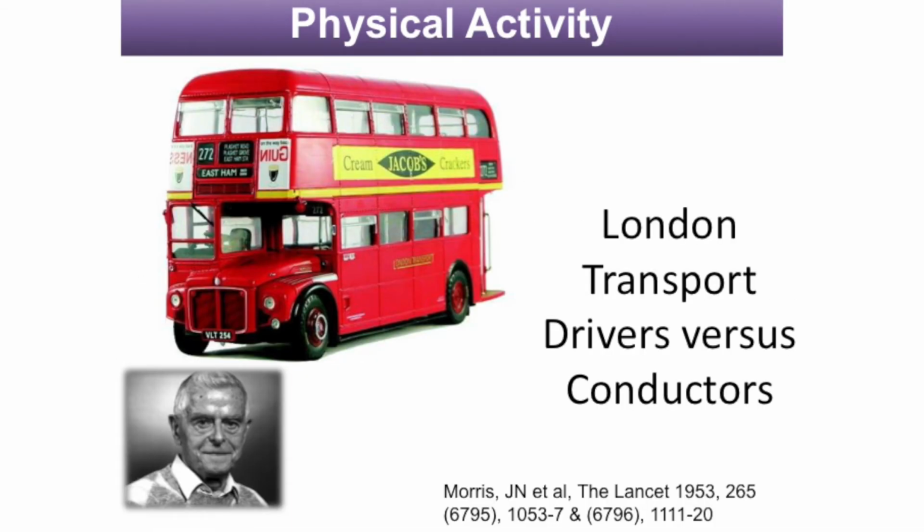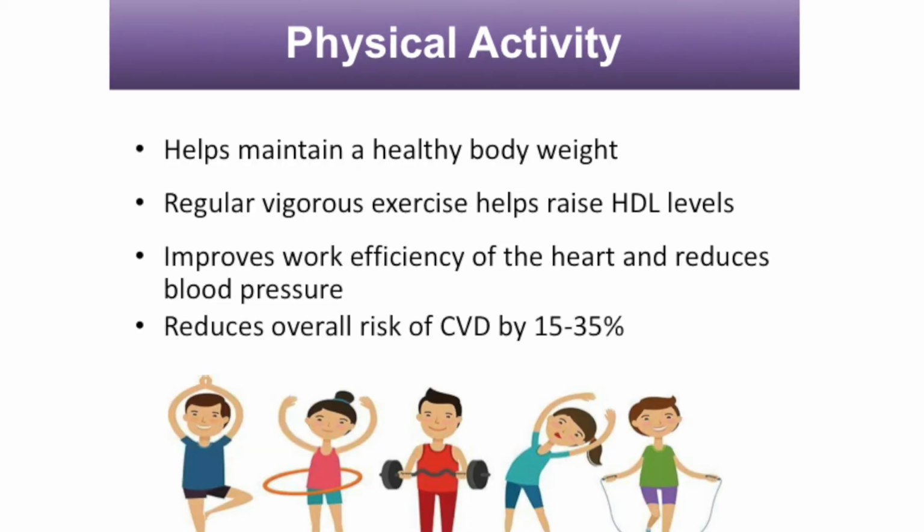The drivers sat there, drove the buses around, whereas the conductors were up and down stairs, off and on, loads of physical activity. So he did the study, he looked at the rates, and it was one of the first. There have been far more studies since then, but he found that there was a relationship. So what's it doing? Physical activity will not only help you maintain a healthy body weight, and we'll come back to why that's important, but if we do vigorous activity, it'll also help to raise our good HDL levels, our good cholesterol levels, which will get rid of that LDL within the system.